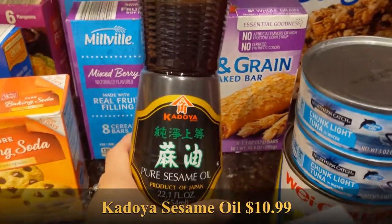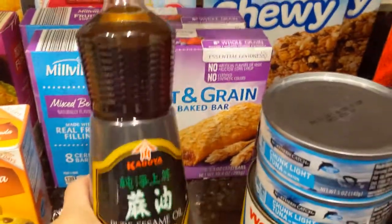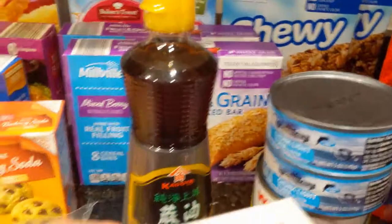It's the Kadoya Sesame Oil. This is so good. We love sesame oil. It is a must for Asian cooking.